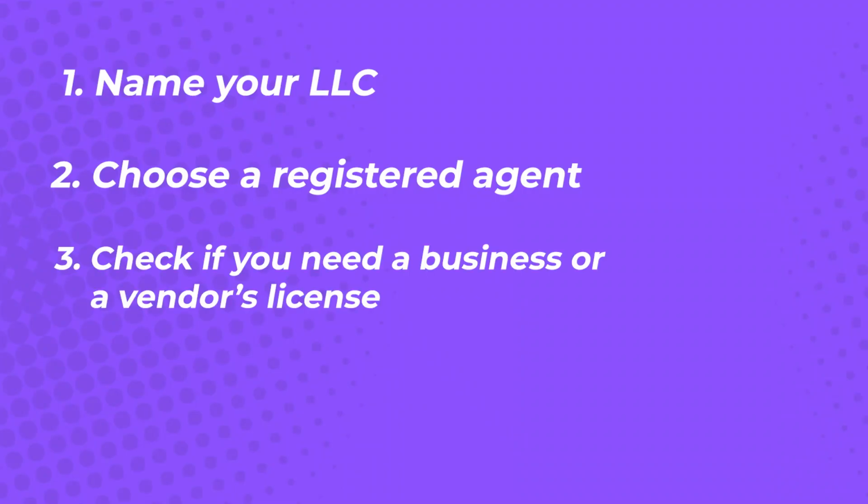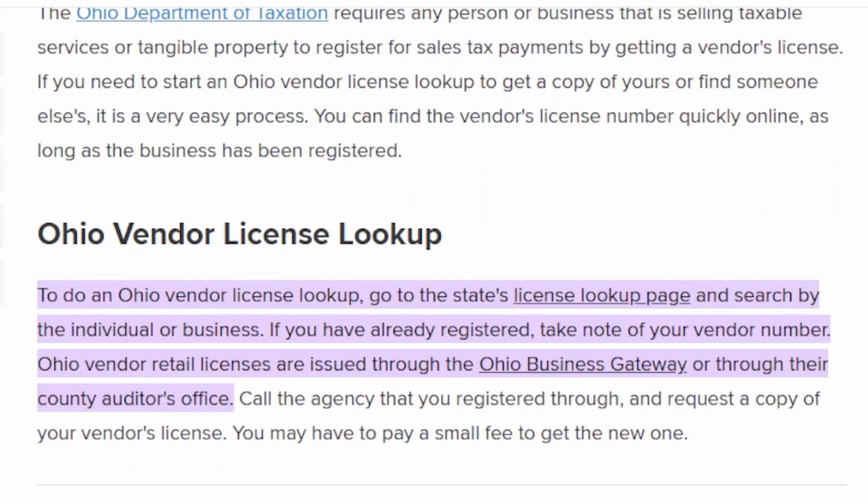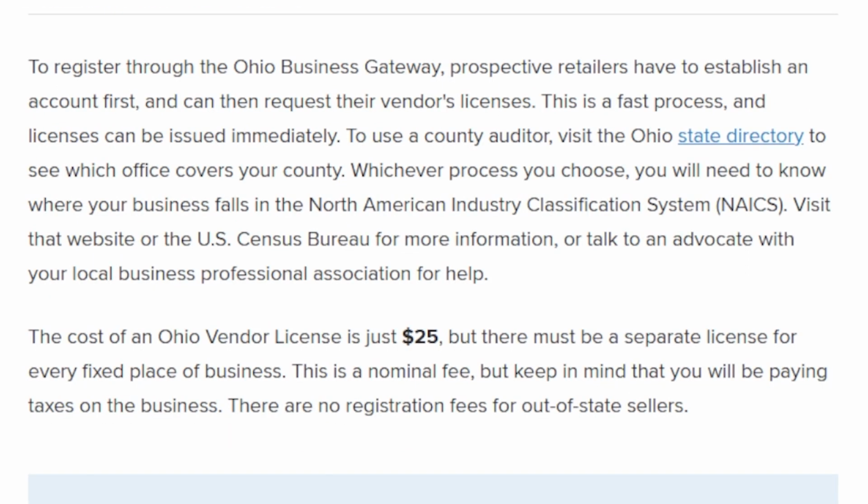Step 3. Check if you need a business or a vendor's license. LLCs in Ohio are categorized as businesses or vendors. This will dictate what type of license you will need. Normally, a vendor's license is required if you provide taxable services or sell tangible items. As for the majority of other businesses, a business license would be required. You can check out the list on the State of Ohio's website to find out which category your business falls under.